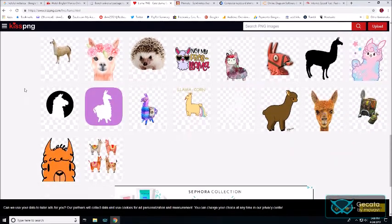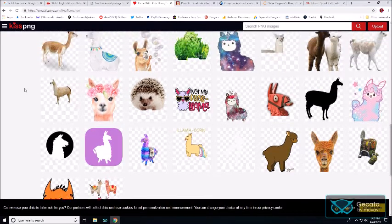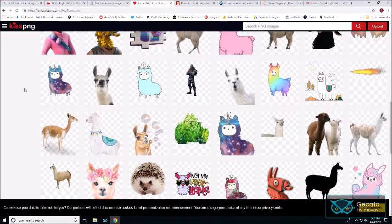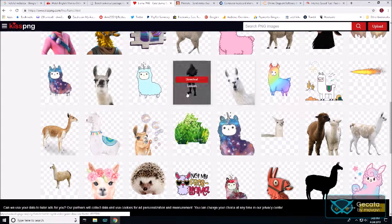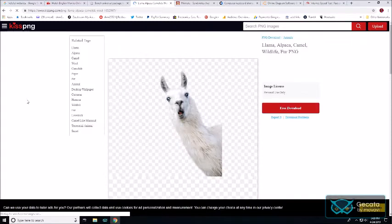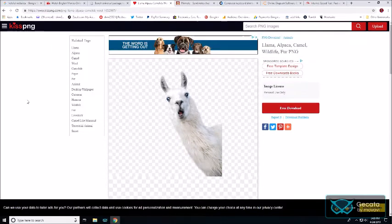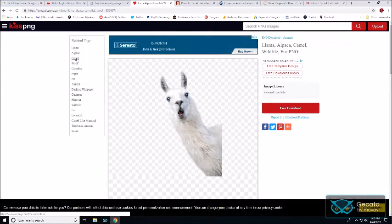I'd say they're in the zone. Look at all this llama stuff. This is great. Good stuff. Look at this guy. He's like, what? I wonder if I could look at him more closely. Yeah, look at that. And, you know, you can download all this stuff for free. Related tags, alpaca, camelids. That's just neat.